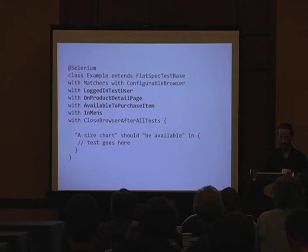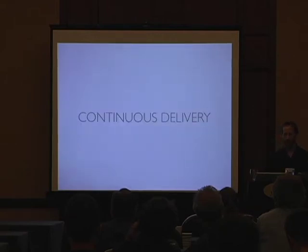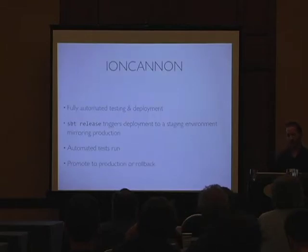All right, so that's testing. We move on to the last piece, which is continuous delivery. We've built a system that we call Ion Cannon. This is our continuous deployment pipeline, and it fully automates all of our testing and all of our deployment processes. What this lets us do now is that when we're ready to cut a new version of some service, a developer can just run SBT release, and that packages everything up, injects it into the pipeline, runs the tests, and if everything passes, then 5 minutes later, a new version of your service is out in production.